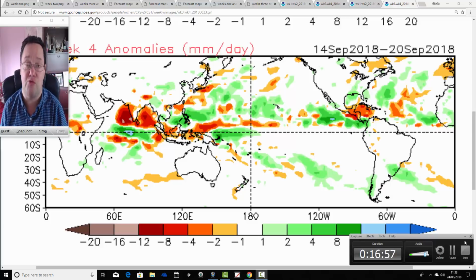I can tell you, within the shorter range, there is a lot of uncertainty within the GFS and the ECM and the GEM. You'll know this if you've been watching the updates through this week. We have on a day-to-day basis been seeing a lot of chopping and changing for that first week of September. So I think we need to be cautious.